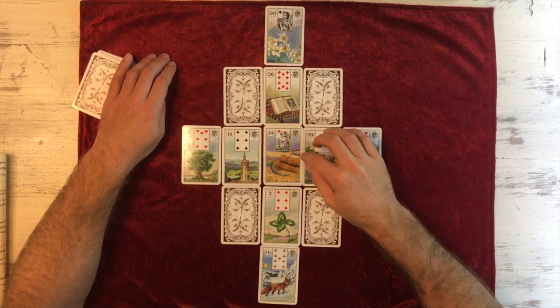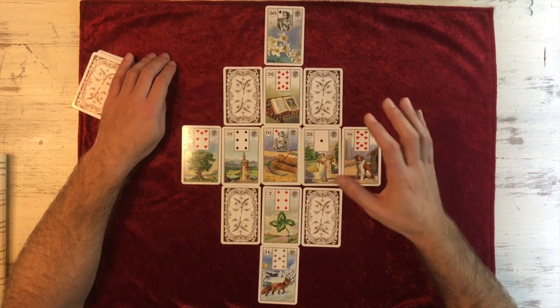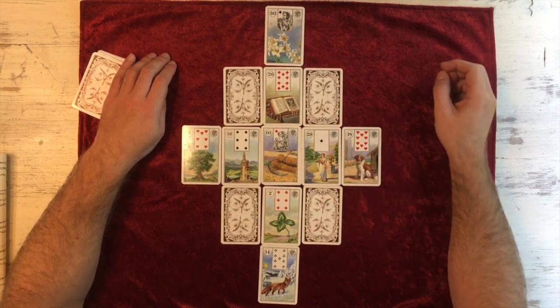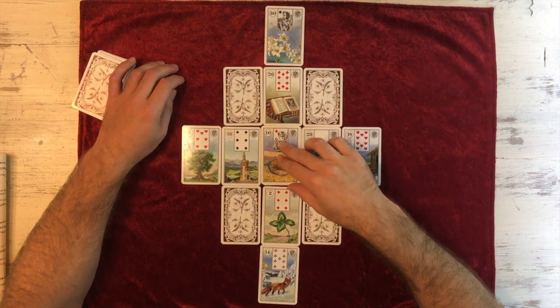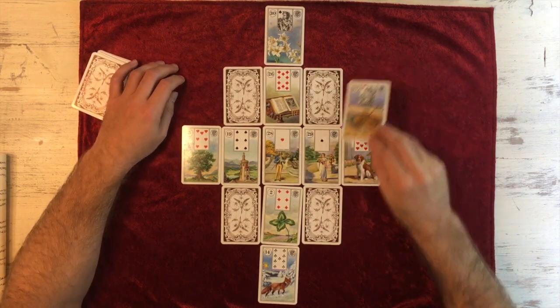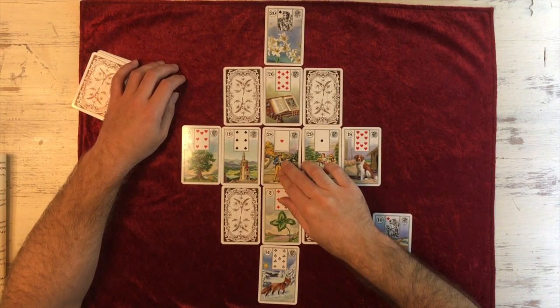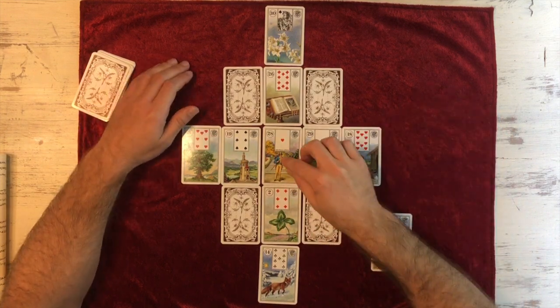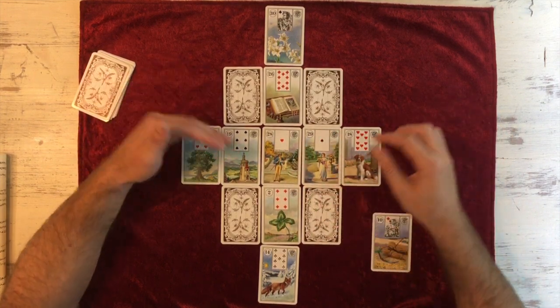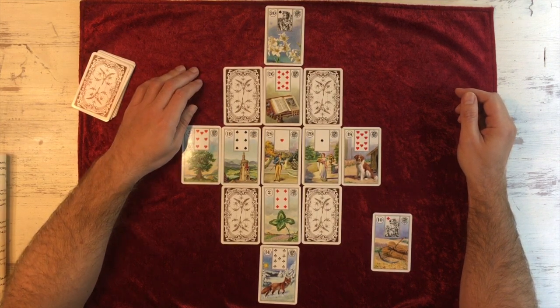So in this case, the client, this was one of the reasons I love the Lenormand so very much, because it's such an accurate divination oracle. It just hits the nail right on the head. So we laid out these cards. I'm going to put the advice card aside for a moment, and we had the tree and the tower there towards the left. Now, this is a very classic hospital combination right there.